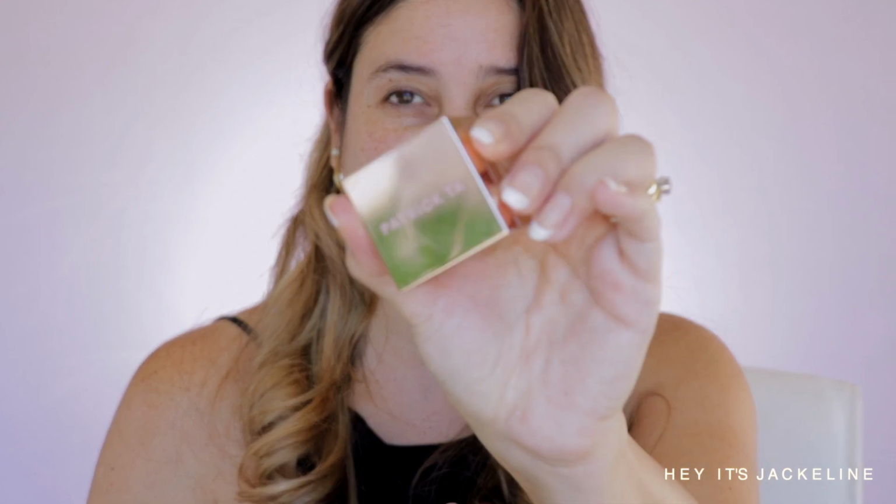First, I'm going to prep my lips with the Patrick Ta Major Glow Softening Lip Mask. This has been one of my favorite ones. It smells so good, like a Junior Mint Patty. It smells really good, honestly. So I'm just going to apply a little bit.